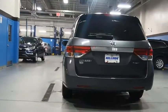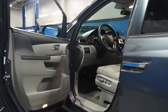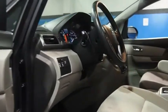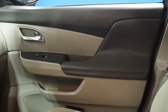The Honda Odyssey is a showcase of distinguished style, captivating technology, and advanced safety features. A must for all families. Searching for a dependable vehicle that looks great too? You found it, so stop in today.